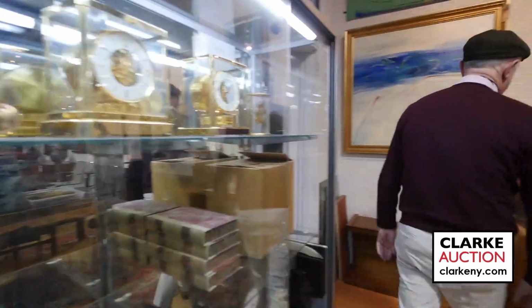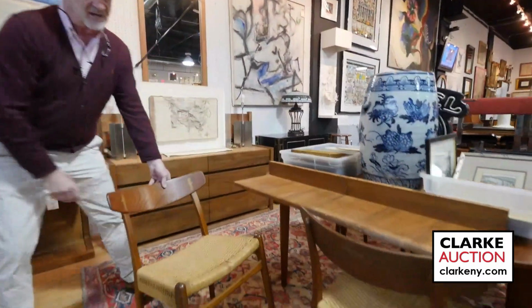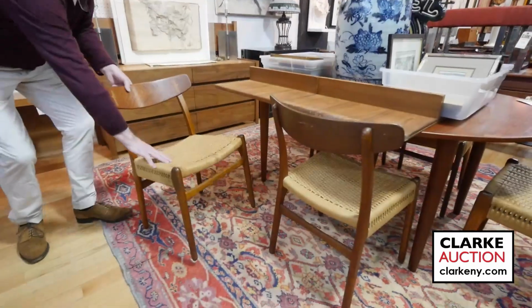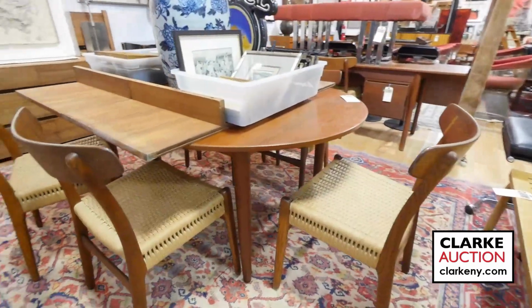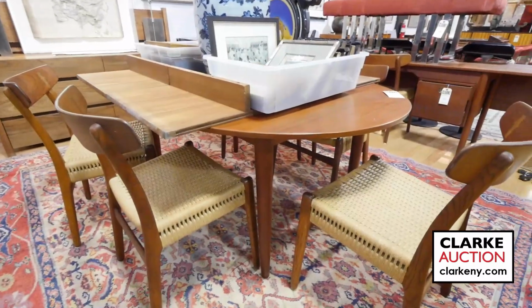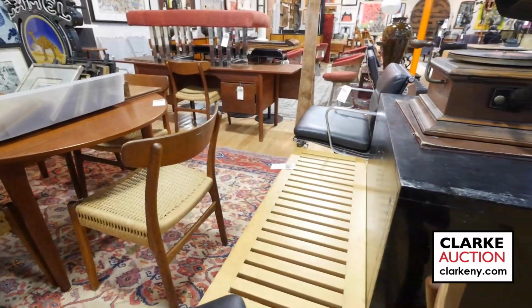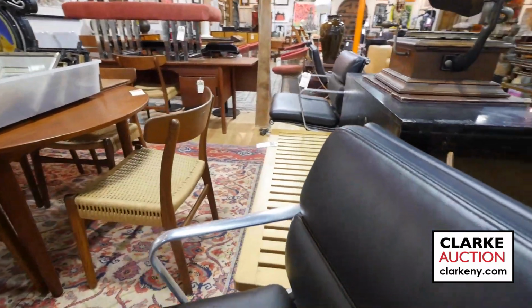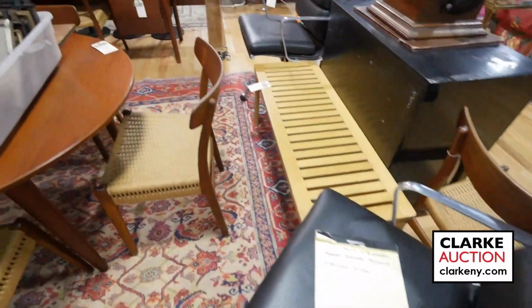Over here, okay, start of a lot of mid-century. We have, I believe, 8 of these chairs. They're Hans Wegner, nice original shape with the caning. This table was in the same estate as the Wegner chairs, so we don't know if it is, but could possibly be. We have an Alvar Aalto bench here, sitting between 2 Charles Eames soft pad chairs, really good condition. We've had them before, so hopefully they will do well.